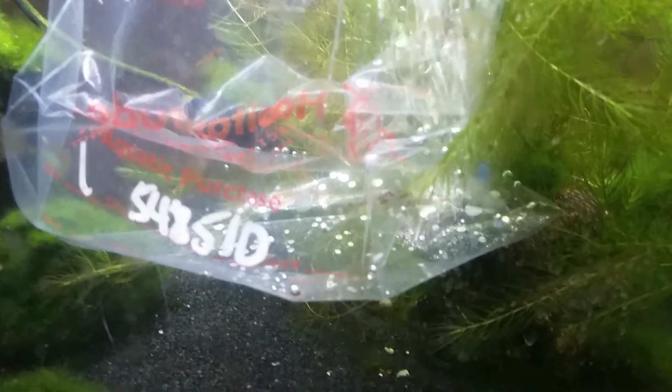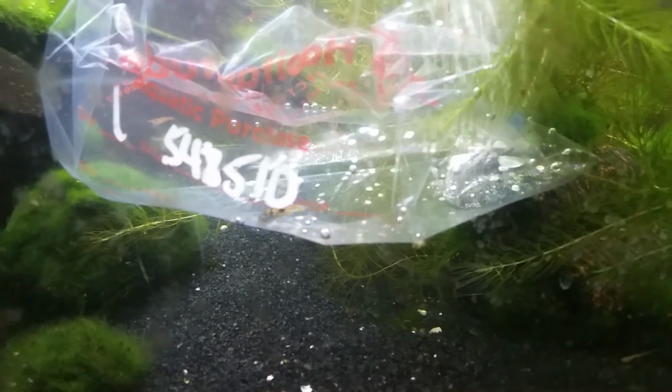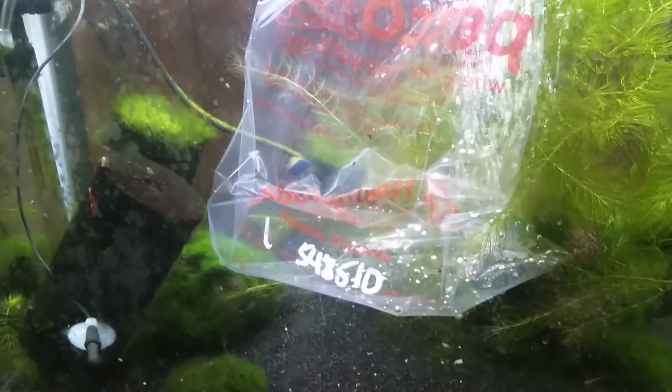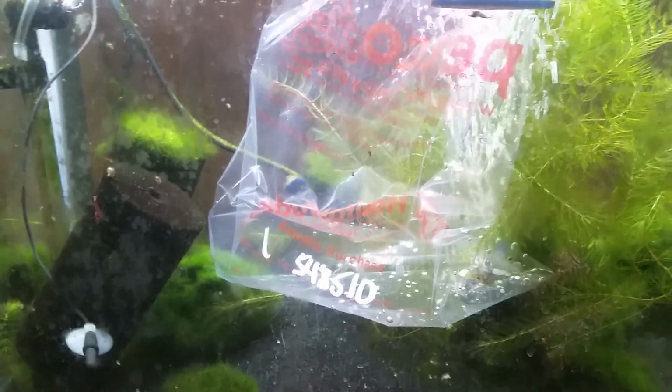This is my first ever puffer, and I'm so happy because I've wanted a puffer for a while. And this guy is actually freshwater. There's a lot of puffers that tend to be brackish or marine. There's a few that are freshwater, and this little guy is one of them. And despite his small stature, he is going to be a vicious killer, which is exactly what I need. So, in just a moment, I'm going to be releasing him into the tank, and we'll go from there. So, let's go ahead and take care of that.